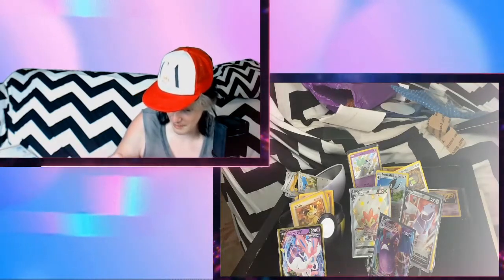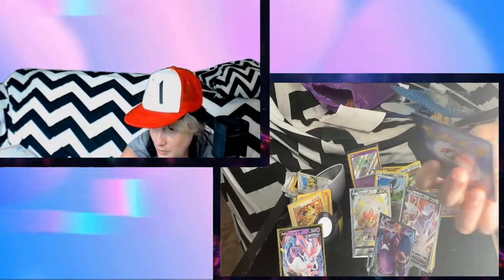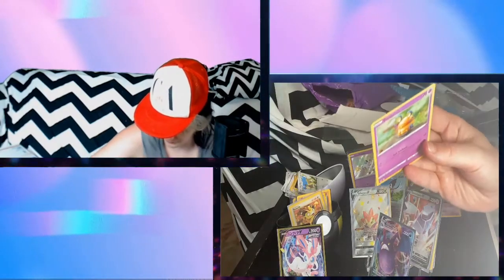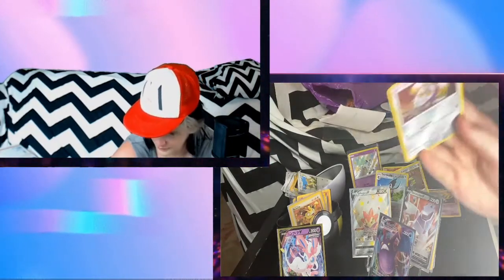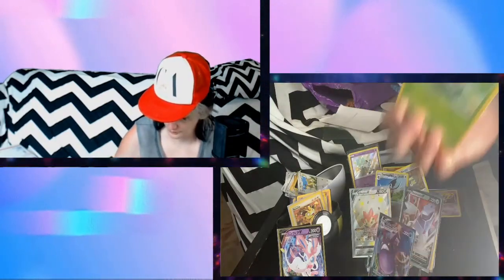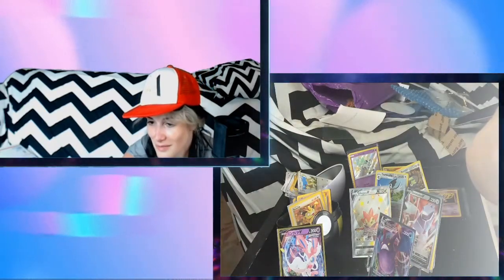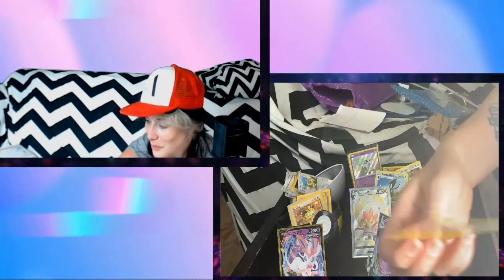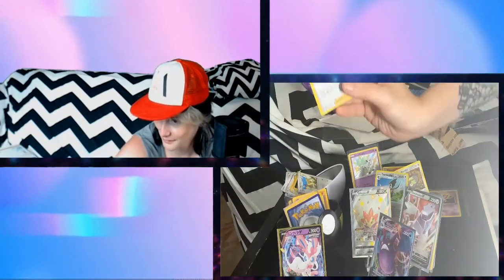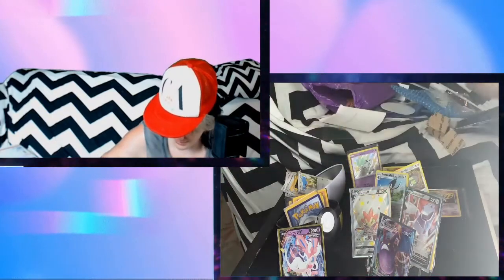So, this is like another package that came with it. Drillbur. Another Drillbur. This one's a Ferroseed. A Skiddo. I like this guy. Blitzle. Blitzle's cool. Blitzle can hang. I'm gonna put him over here because he can hang. Excadrill.